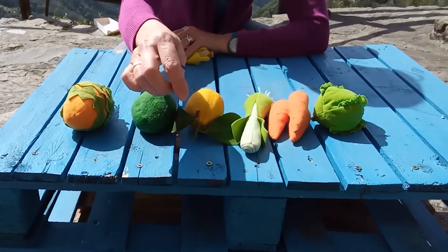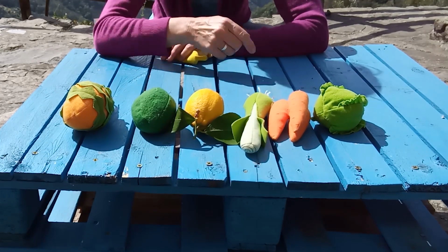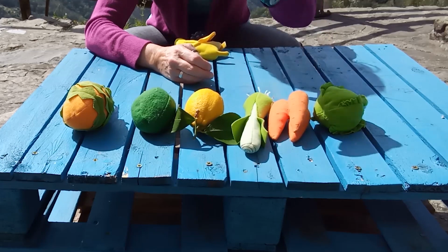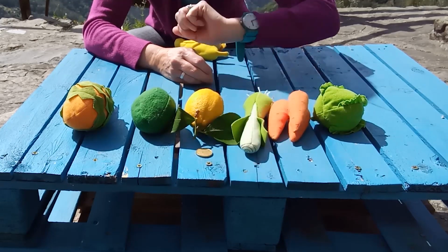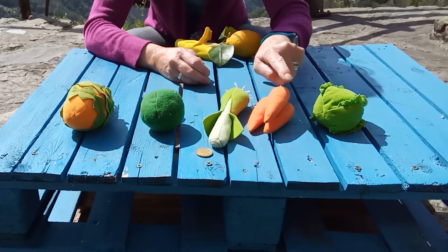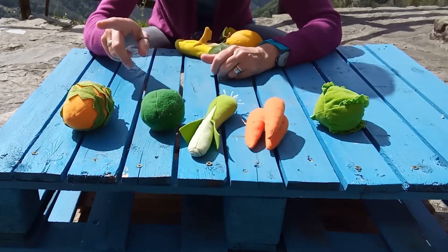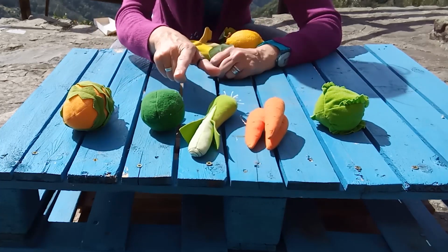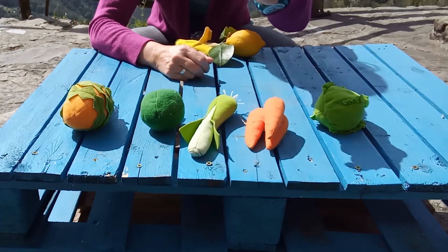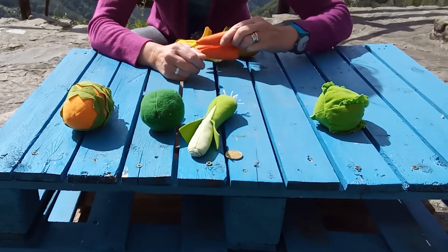1, 2, 3, 4, 5, 6. 6 fruit and vegetables in the grocer's shop. All very different but colourful on top. Along came Dammy with a penny one day. He put down the penny and took the lemon away. 1, 2, 3, 4, 5. 5 fruit and vegetables in the grocer's shop. All very different but colourful on top. Along came Ismail with a penny one day. Put down the penny and took the carrots away.